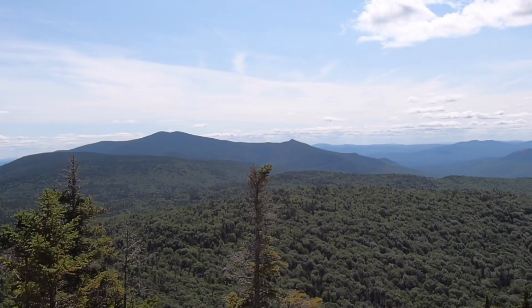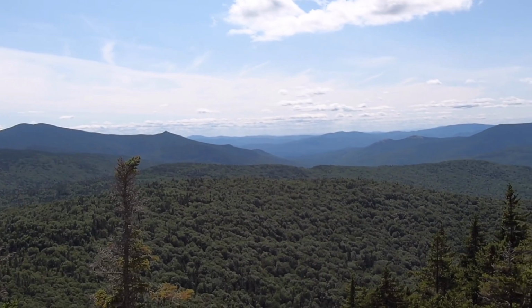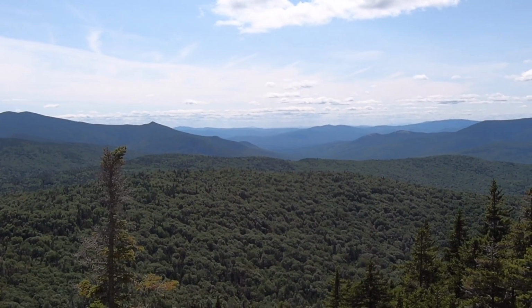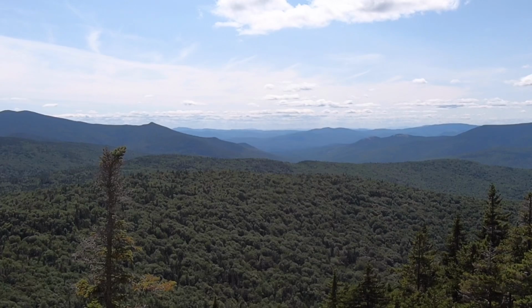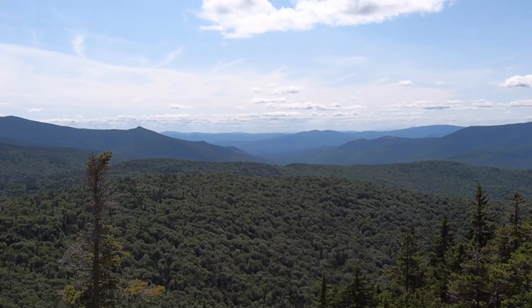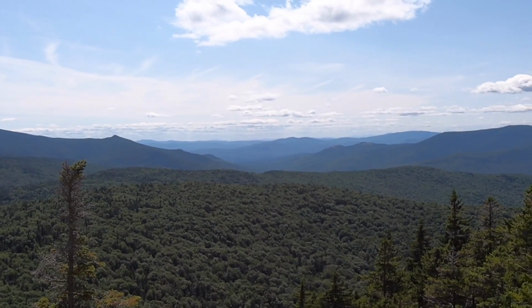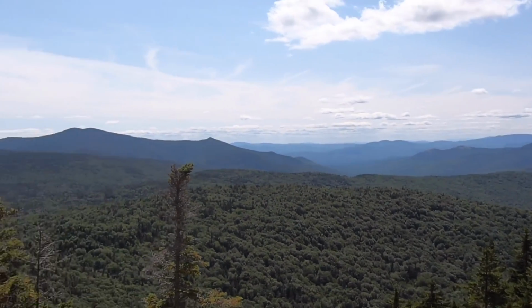Anyway, it's nice. I know the GoPro won't show it, but you can see peaks way, way, way out in Vermont. So Ascutney and Killington and I guess Crosby. I don't know what that mountain is. Cardigan is showing for us. Crotchet is showing.